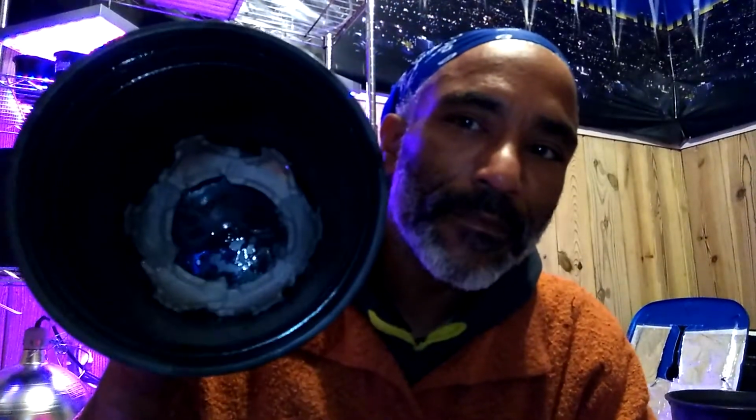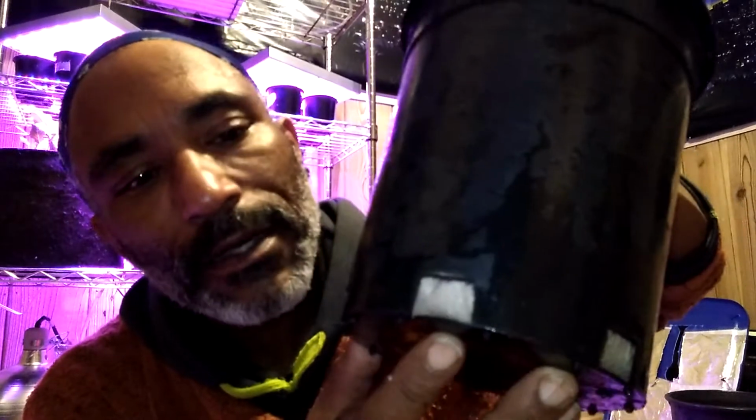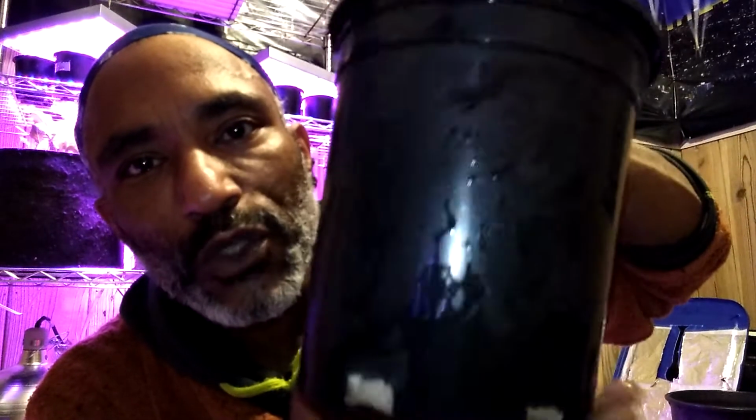So let's go ahead and do that really quick, and I'll show you what it looks like. All right, so look at this, see? Look at that, nicely lined. And as you can see, it blocks the holes at the bottom of the planter that you're going to sow your seed in.